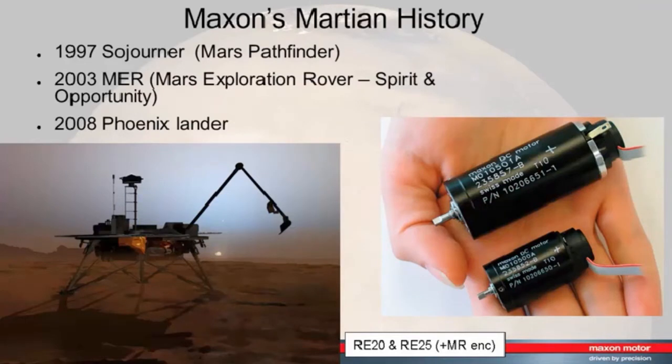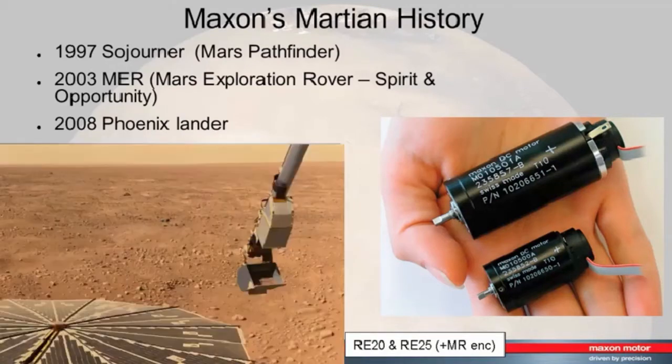So there have been a couple of follow-on missions that are not rovers, and these have used leftover hardware from the MER rovers. So this is the Phoenix lander from about 10 years ago. It had an arm on it that also used the RE-25. You can see here the sample collection arm.